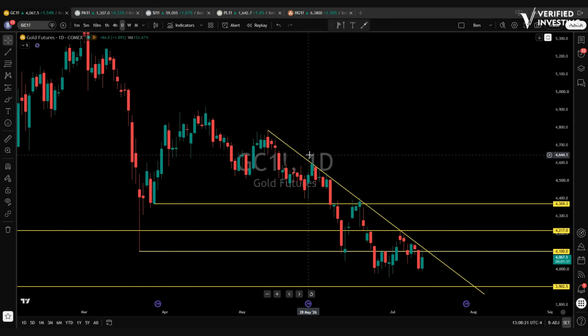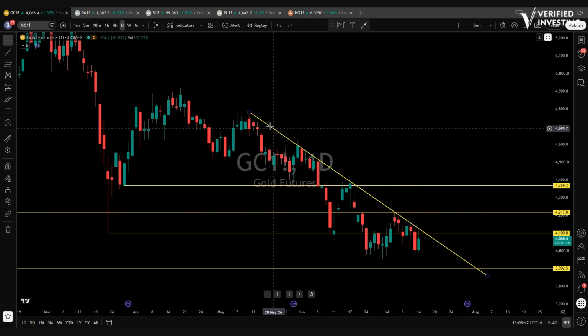All right, so I like to use the futures contracts. So GC1, downsloping trend line, pivot top here, price consolidation right in this area. Here was another pivot after a sell-off in GC1, came back up. And as you can see, we're respecting this downsloping trend line. So technically, we are in a downtrend on GC1. So this is really the line in the sand.